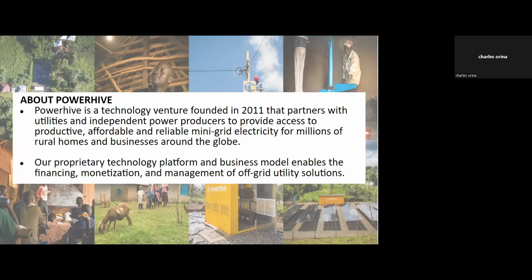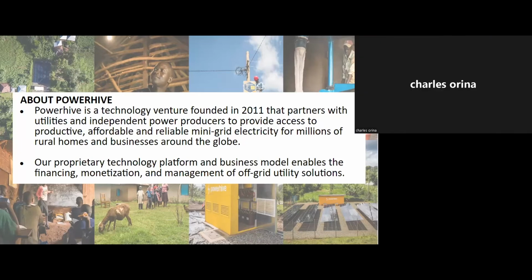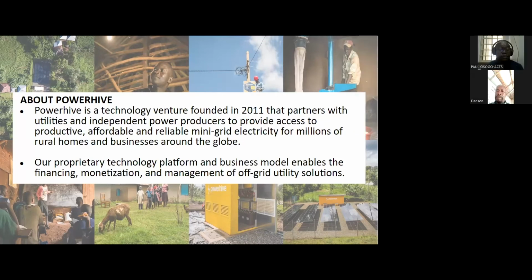Power Hive is a technology venture that was founded in 2011. It has partnered with utilities and independent power producers to provide access to productive, affordable, and reliable mini-grid electricity for millions of people in rural areas. Our proprietary technology platform and business model enables financing, monetization, and management of off-grid utility solutions.